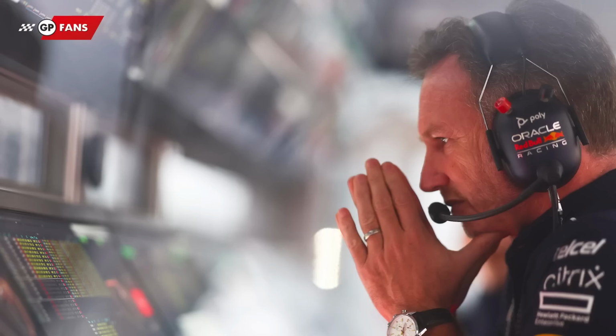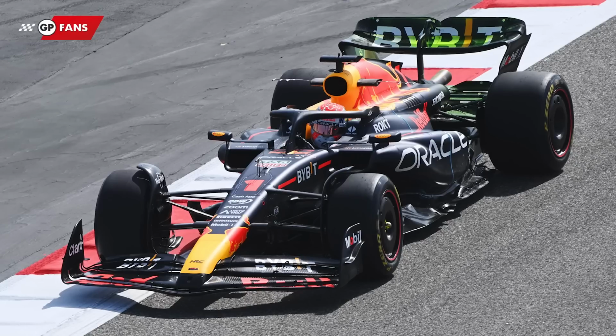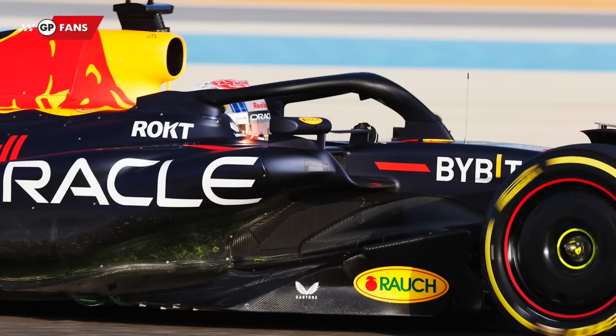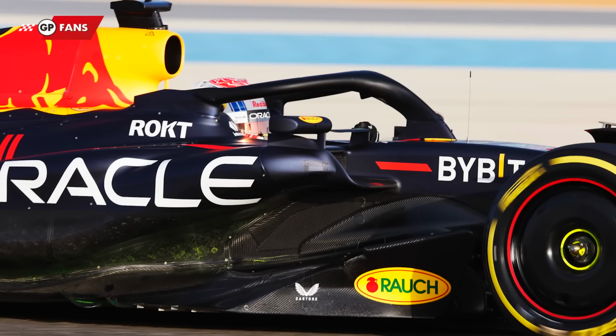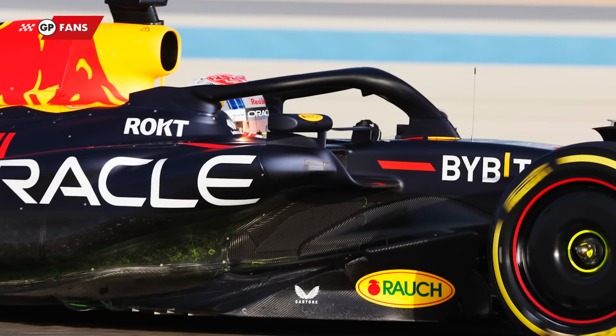The Dutchman was fastest on the opening day of on-track action, finishing above everyone in both the afternoon and evening running in Bahrain. More worrying was perhaps Christian Horner's reaction to Verstappen's early pace after a first session that saw the reigning world champion put in 71 laps. The Red Bull team principal looked very pleased indeed at the lack of issues his team and their RB19 had through the first 4 hours or so of testing, as he described the new car as an evolution of the dominant RB18 that took both drivers' and constructors' titles last season.